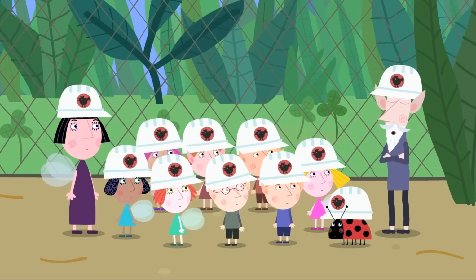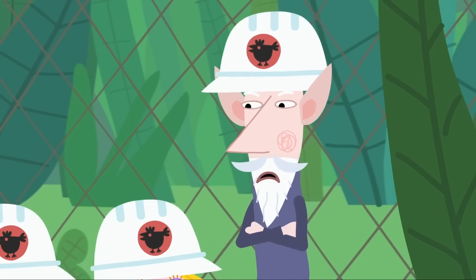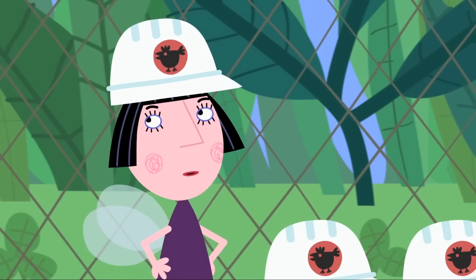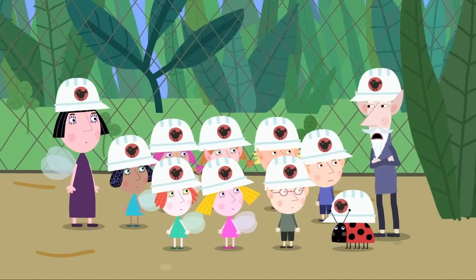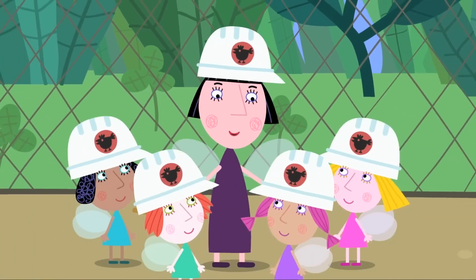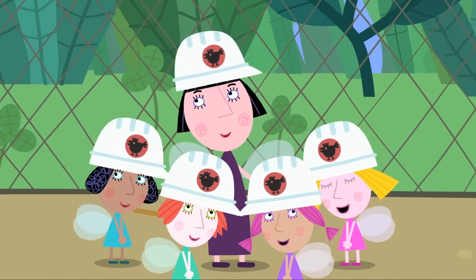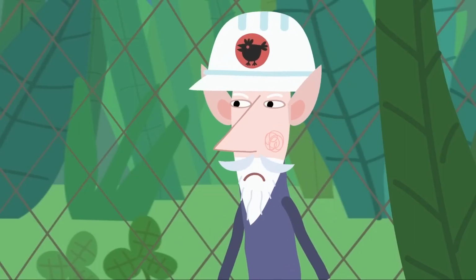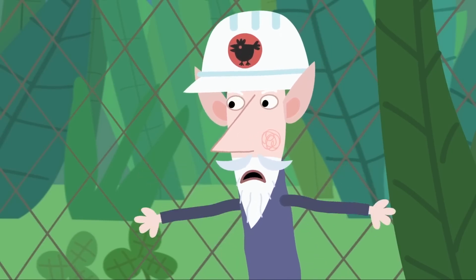No, no, no. The big farm is far too dangerous for elves and fairies to visit. Really, wise old elf. You are making a fuss. And what would a fairy know about animals? Fairies love animals, don't we, girls? Especially fluffy little kittens. Aww. The big farm is full of big animals and big people with big feet.